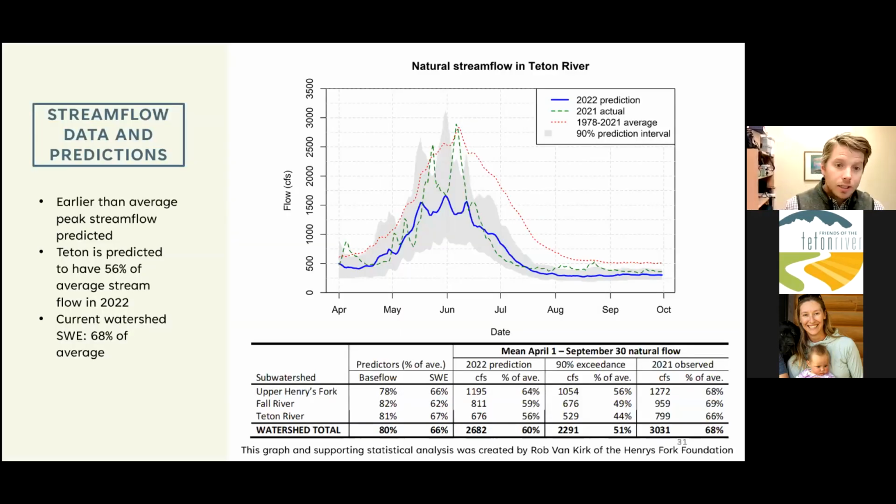And then some predictions and modeling, that's all provided by Rob Van Kirk at the Henry's Fork Foundation. Dr. Van Kirk produces a really great daily email with a water forecast for the Henry's Fork watershed. Of course, the Teton River is a tributary to the Henry's Fork, so it includes some really important information on the Teton. And I think one of the links we'll provide gives you a way to sign up for his daily forecasts. Anyway, his daily forecasts have been rather bleak recently.